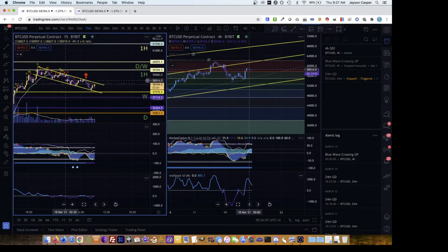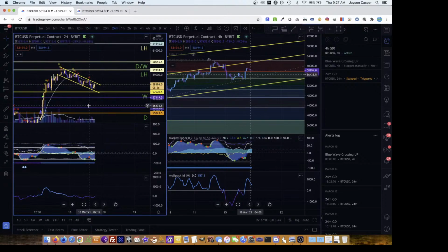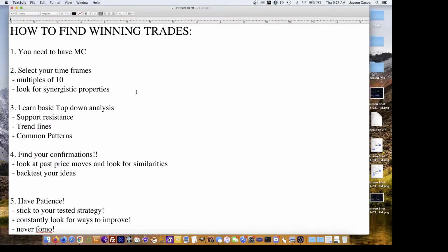And make sure, guys, you're paying attention to what's happening here on Bitcoin. I don't want anybody to miss out on a nice entry just because of this live stream. But here are the steps to finding a great marketcipher entry.